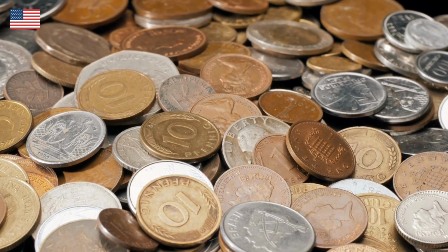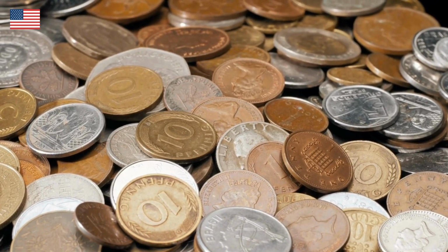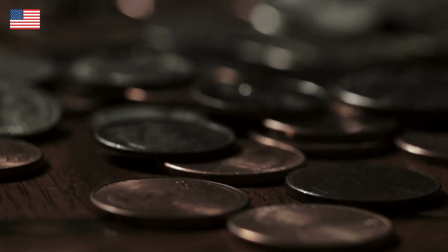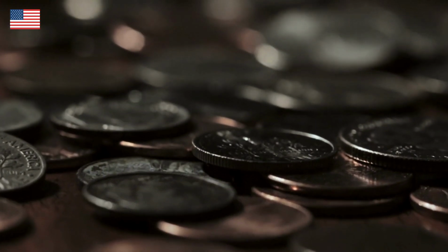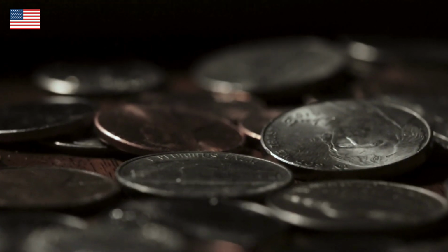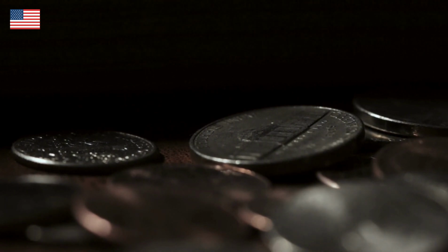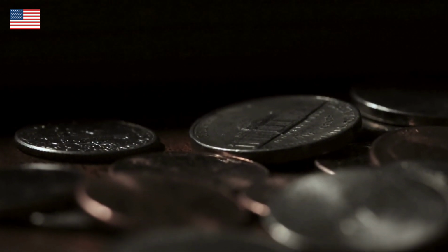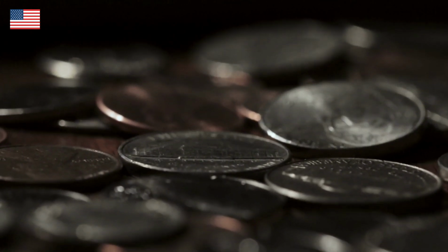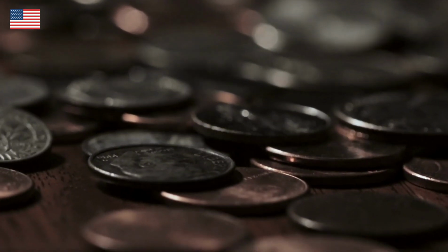Now imagine this. A coin that looks just like every other silver coin from its era. Same weight, same diameter, same face. But then, upon closer inspection, you notice something strange. An irregularity in the strike, a doubling in the lettering, a slight misalignment in the die. Maybe even a flaw in the mint mark. These are not damage marks. These are minting errors. And in the world of coin collecting, these tiny, accidental mistakes can mean huge money.